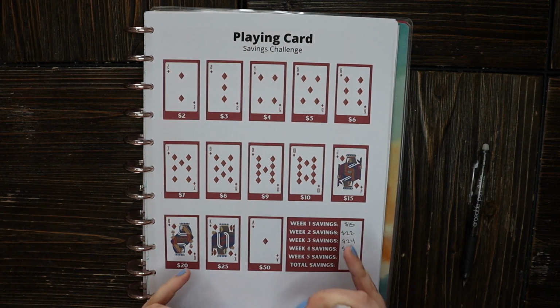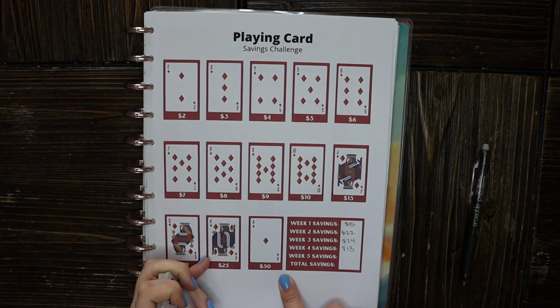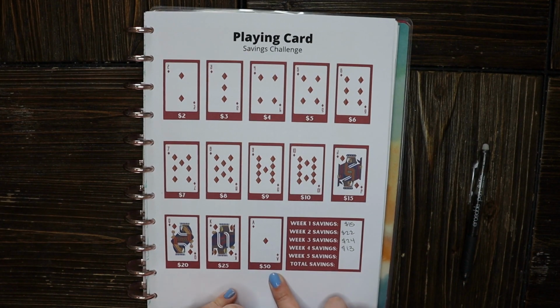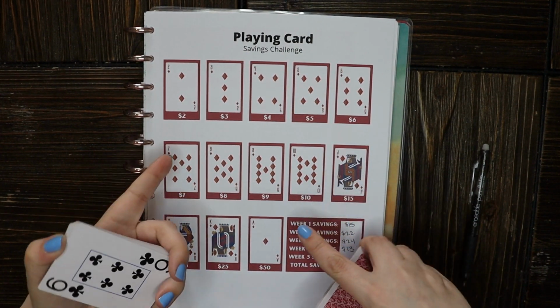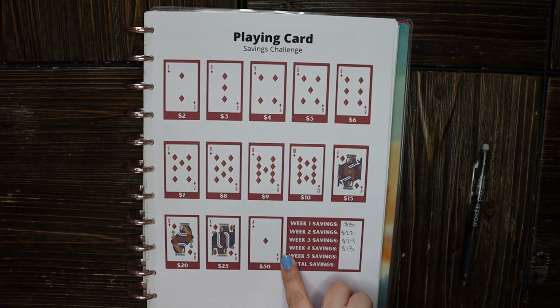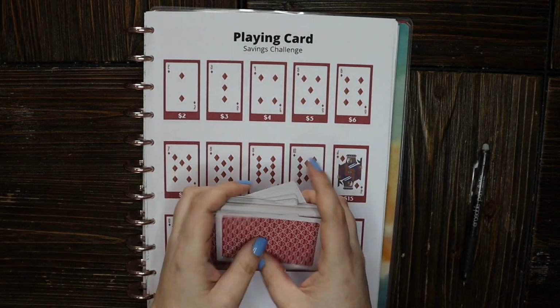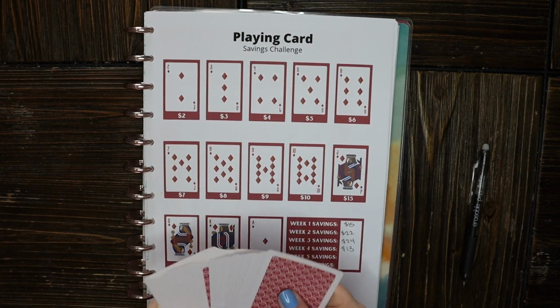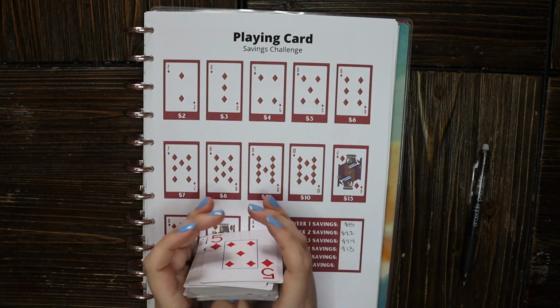And of course, if you wanted to do this, but you didn't want to have to commit to saving $100, you could easily split your deck and have 2 piles and do 1 pile with the cards 1 through 8 or whatever, and the other pile be these higher numbers, and you could choose just 1 card from each stack if you wanted. Like I said, you can really customize this to your liking.